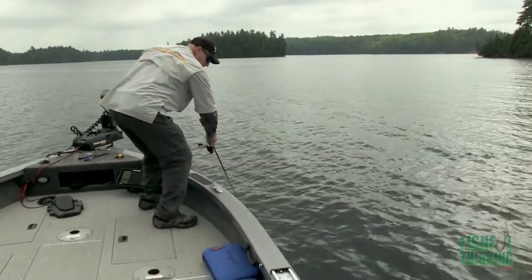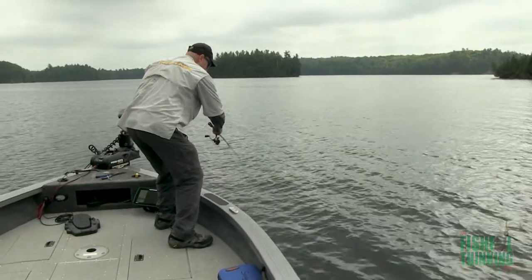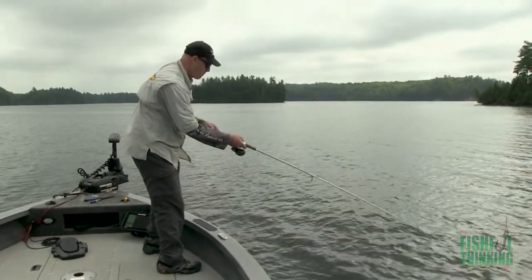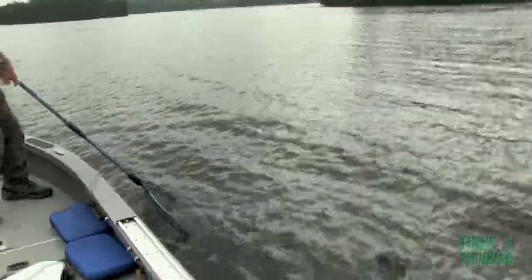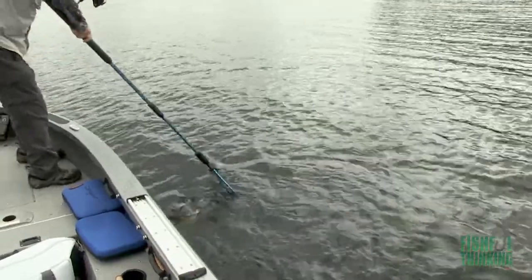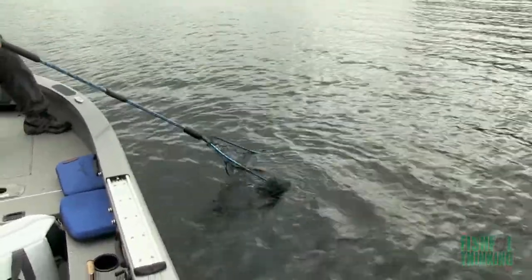Come on, buddy. It's only light line. I got to be careful, but it's a very thin little hook. And you can overpressure these fish. That's a nice fish. All right, up you come. Ooh, I missed you. Thought I could catch you. There we are.